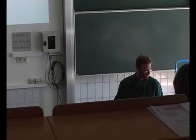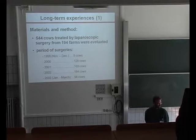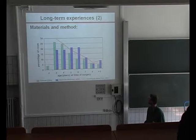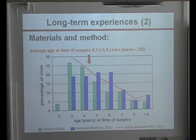So that we have done after this first study, and we included over 500 cows treated here at the clinic by laparoscopic surgery, and we treated these cows in a period between 1999 and 2003. The average age at the time of laparoscopic surgery was 5.3 years, and you can see the control population, it's nearly the same period.